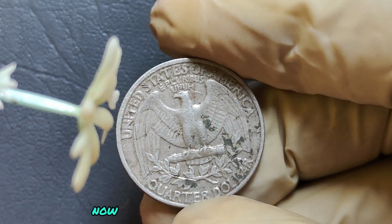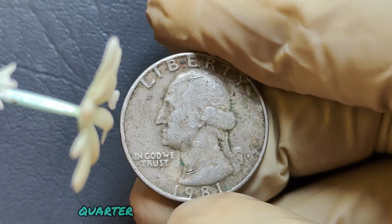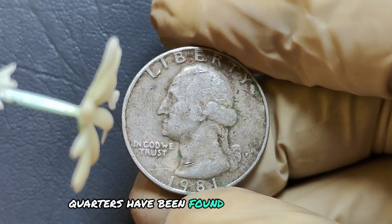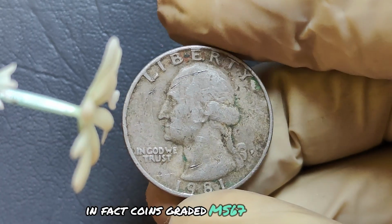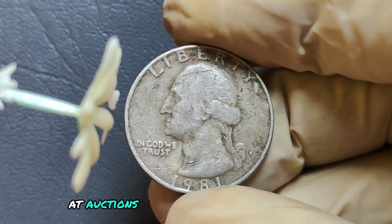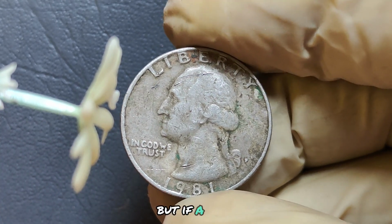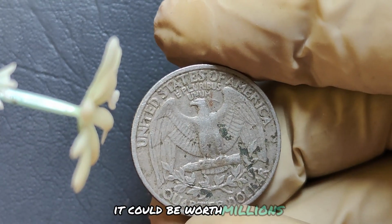Okay, now let's get to the exciting part. Why would a simple 1981 P quarter be worth millions of dollars? Only a tiny number of 1981 P quarters have been found in near-perfect condition. In fact, coins graded MS67 or higher can sell for astronomical prices at auctions. The highest known sale of a 1981 P quarter reached close to $7,000. But if a rare error coin in near-perfect condition were discovered, it could be worth millions.